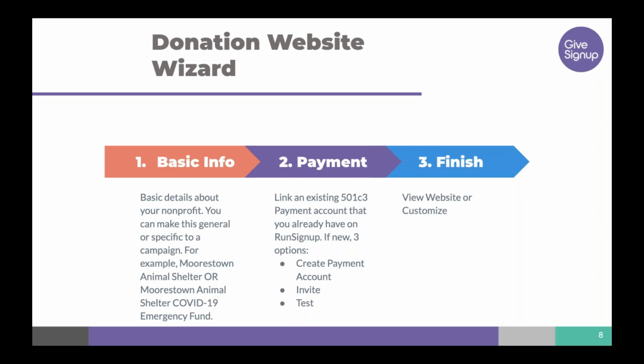Because GiveSignup is free to use, you can create as many different donation websites as you would like. There are no costs or setup fees with doing that. So just as an example, you can name the donation website Moorestown Animal Shelter, or you can name it Moorestown Animal Shelter COVID-19 Emergency Fund. There's a lot of flexibility with that, and it gives you a nice little website that you can customize for either your nonprofit or a specific campaign that you're doing.